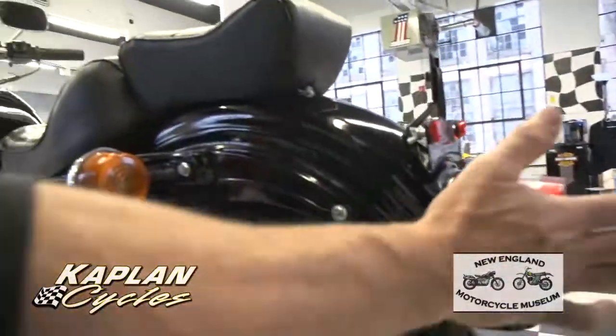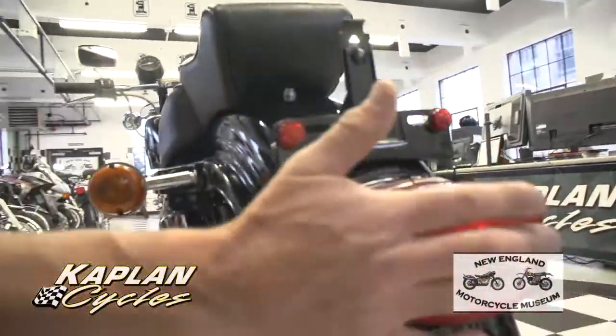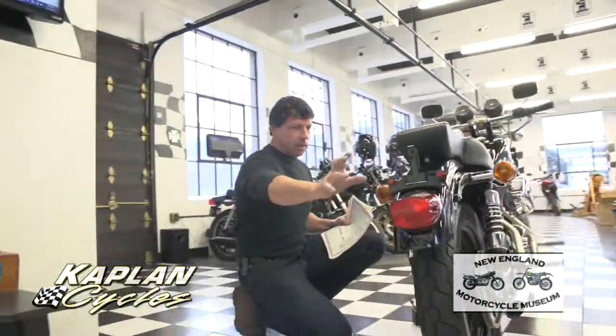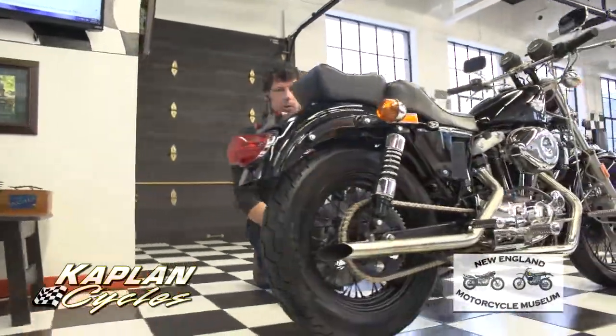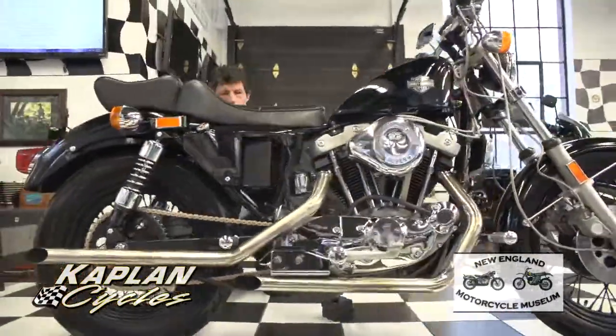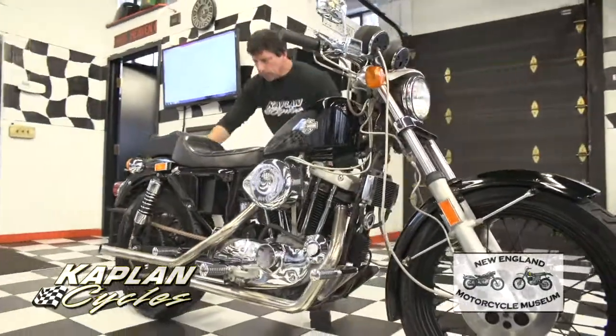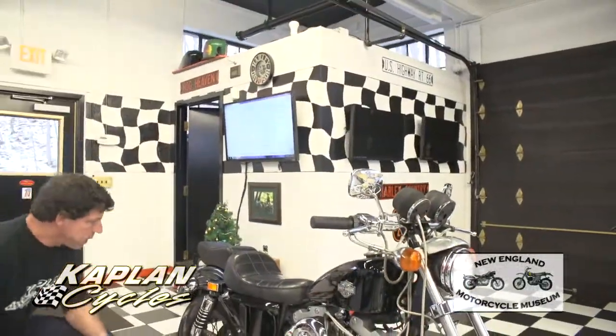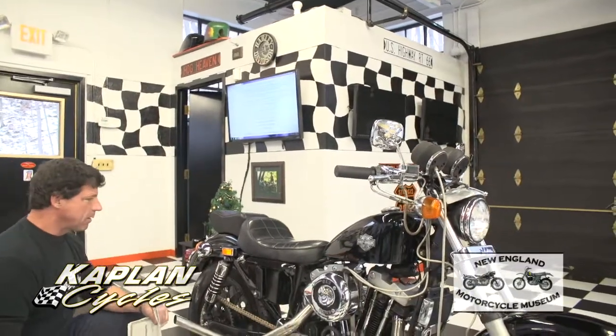The rear fender's in great shape. The rear brake light is original. None of this ghetto tombstone taillights or any of that crap. This was put to original specification. Even the license plate is original specification. The seat is an OEM Harley Davidson saddle. I believe it might be the original saddle, although I can't confirm that.